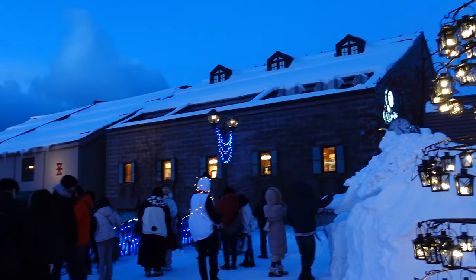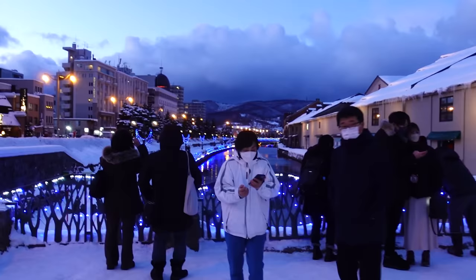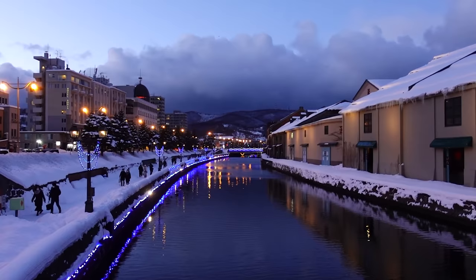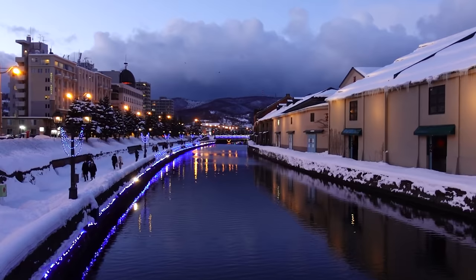And these are the warehouses along the canal. And this is a beautiful view of the canal with the blue twinkling lights. Yeah, something you can only see during the winter time. It's really pretty. This is a view my mom really likes. I might have mentioned that yesterday as well. But yeah, my mom, my sister and I, we all came here a long time ago. Take photos here.